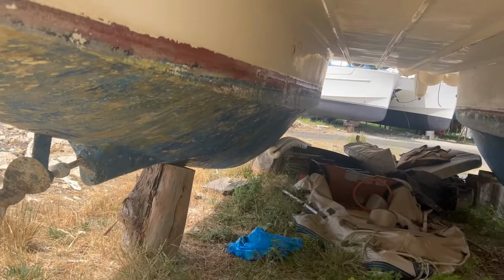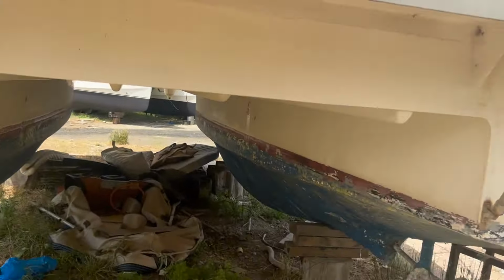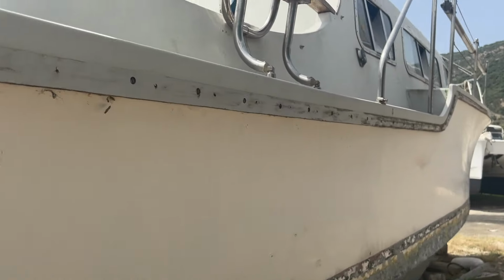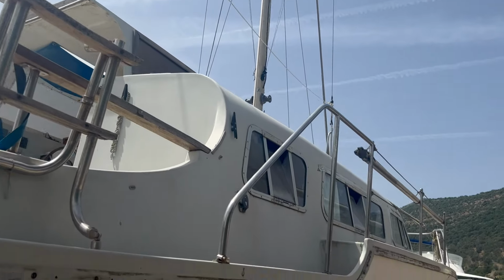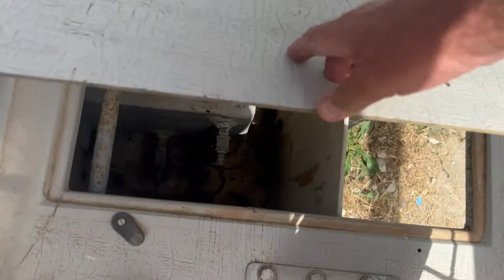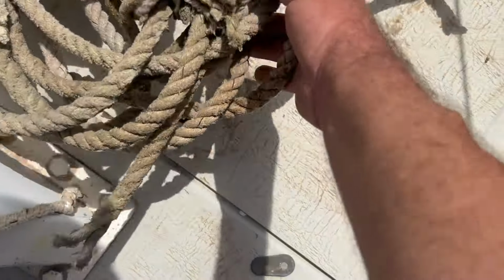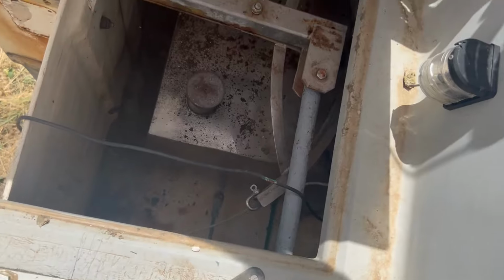Inboard engines. Tidy enough from the outside. Get the ladder down. Let's take a look inside, shall we? Diesel tanks. Side. Again, this side. They look dry.